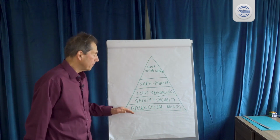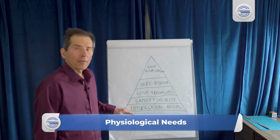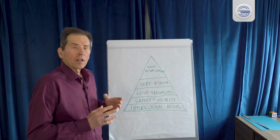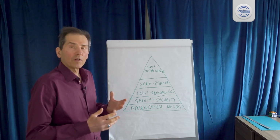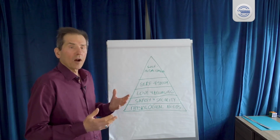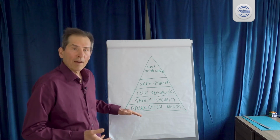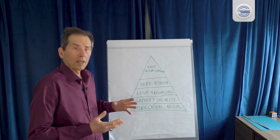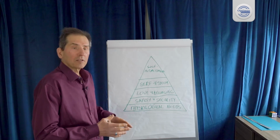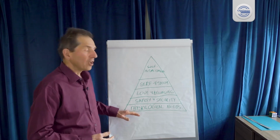At the bottom of the model, you have physiological needs. At the basis, we need to feel that all our needs for survival are being met. That's the first order of needs. But most of us are beyond that, living in a modern society. If we have a job, we have enough to make ends meet. Of course, we always want more, but that's something else. At the basis, we need to be able to feed and house ourselves, and that's what the physiological needs are about.